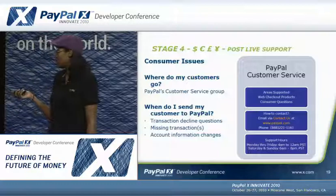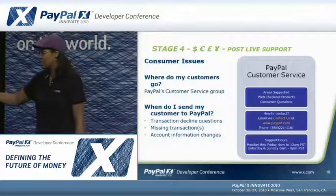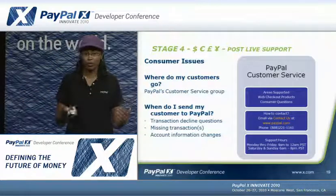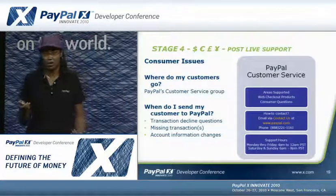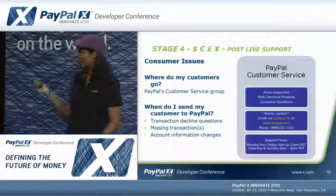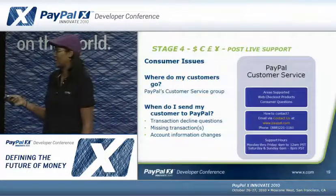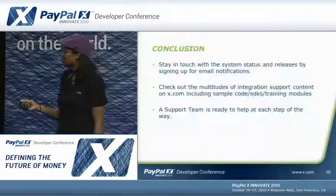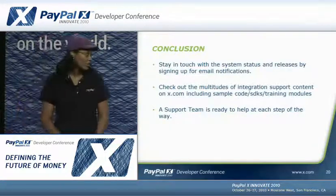I just wanted to let you know on the paypal.com Contact Us, if you log into your account beforehand, you'll be given a local number. So for those of you who are outside the U.S., you can get your local country number if you log in first at paypal.com and then click Contact Us. Otherwise, you can just dial this number. That works out okay. And to wrap things up, I'll turn it back over to Debs.